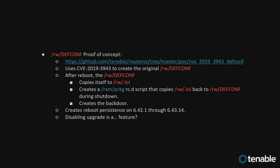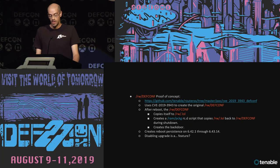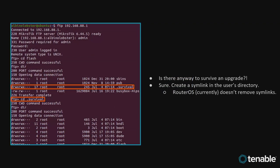That seems complicated enough to me that I decided to just make a standalone POC that people can check out if they're interested. Basically, the POC uses CVE-2019-3943 yet again to create a defconf file. And once the system is rebooted, the defconf file will get executed, and it will put that persistence mechanism into place. I never found any type of solution for fixing a disabled upgrade, so I'm just going to call that a feature. And in fact, I never found any way to maintain execution through an upgrade, although I'm sure it exists. But, you know, if you can't maintain execution, what can you do?